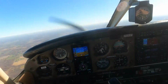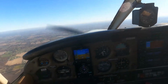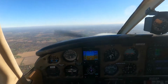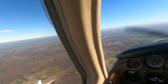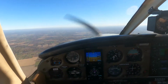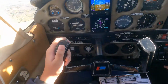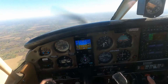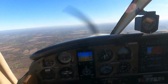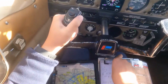We're about 14 to the northwest right now. Crystal Tower, Lark 4099 X-ray, 10 north inbound. Lark 4099 X-ray, Crystal Tower, make straight in, runway 14. Straight in, 4099 X-ray.